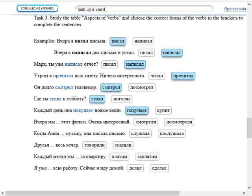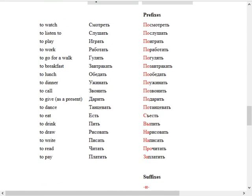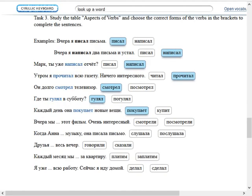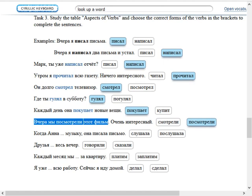You finished watching the movie, and so I'm going to say this should be perfective. So, смотрели or посмотрели, let's see, to watch something in perfective is посмотрел. So, notice the difference. Here we have something about someone watching television. Here we have something about someone watching a film.